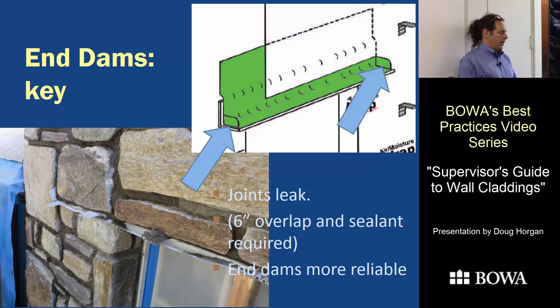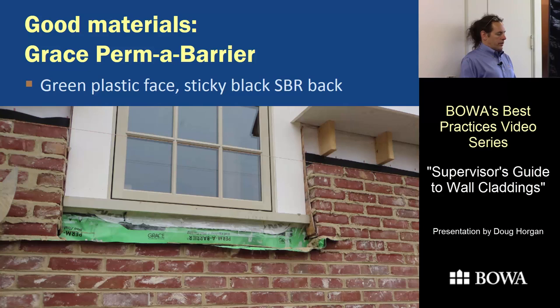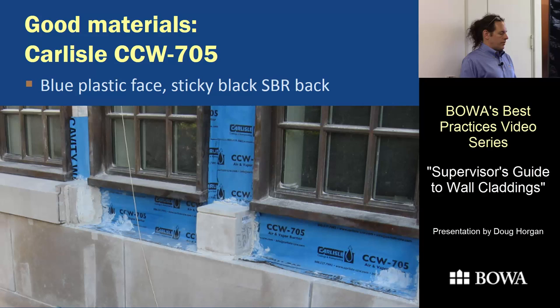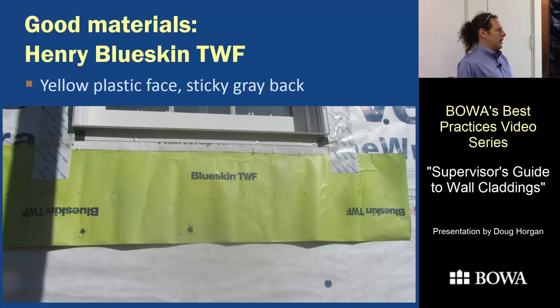Okay, we talked about this before. There's a few materials that are great, and one that's widely used but is terrible. So let's pay attention to this when our masons show up. This green Grace Perma-Barrier is great stuff, green plastic face. CCW 705, very good stuff. This is perfectly acceptable: Hohmann & Barnard Textro Flash. This is what they sell at Tri-State Stone now, so we see it on a lot of our jobs. Henry Blueskin TWF, also very good. All these materials are made to be masonry through wall flashings.